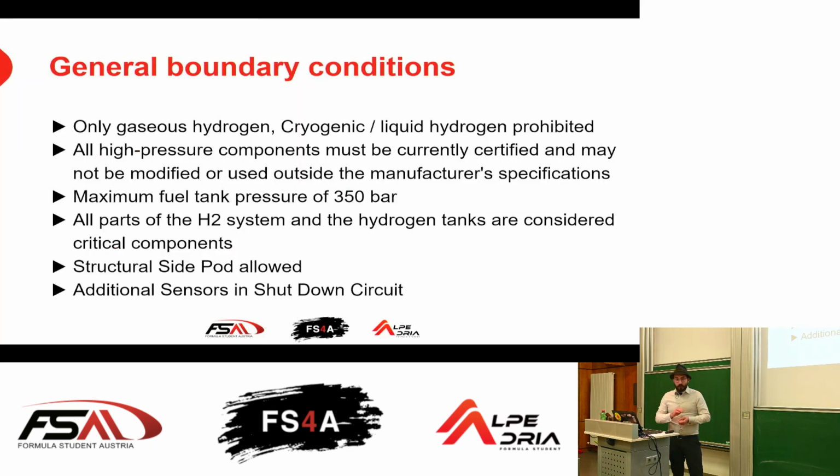I also already talked a lot about hydrogen in my very first presentation, with regards to how hydrogen works as a fuel, which kind of rules we have specific for hydrogen combustion and the hydrogen fuel cell in order to make it somewhat competitive with the other cars. I will not reiterate on that. You will be able to find all the slides online in the next days. So I will just give you some more general information here at this point.